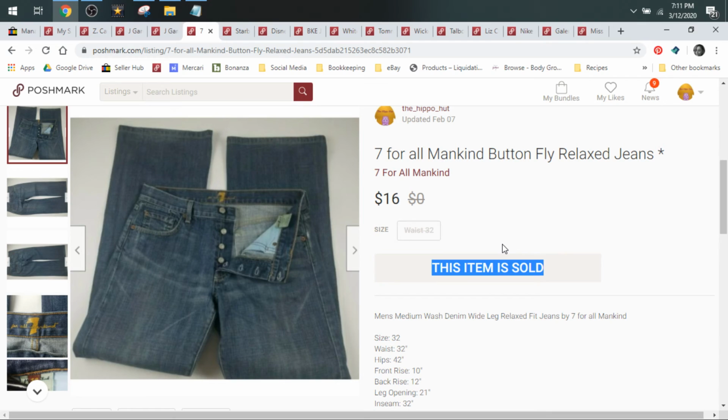Again, 7 for All Mankind is hit or miss. It depends on the style and the size. Some go for $35, some don't. The dojos are definitely still polos though.